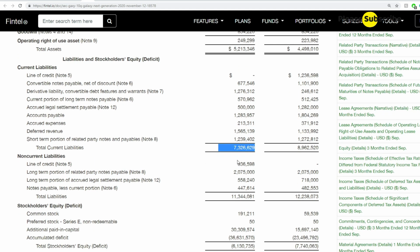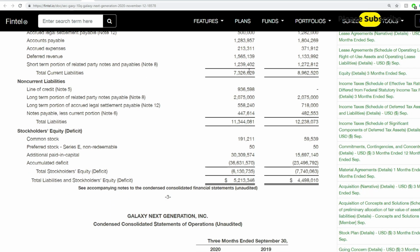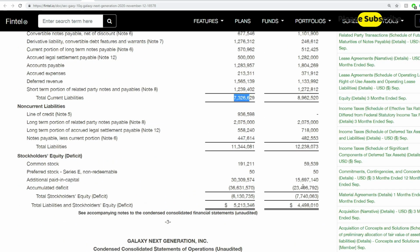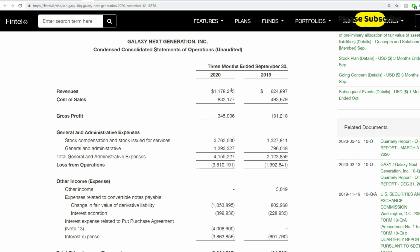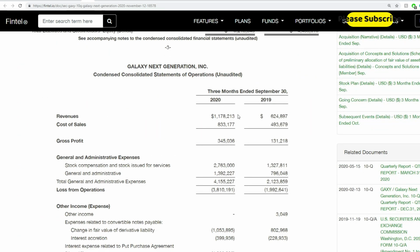But one thing here, the line of credit for Note 5 wasn't there last year. So the net total liabilities went from 12.2 million to 11.3 million, a significant decrease of around 900,000. Still not as good as the total current liabilities, but still an improvement, so I'll take it as it is. Then what we want to look at quickly is the revenues. As I said, I was pinpointing that accounts receivable has increased, and thus, there you go, revenues have increased as well.